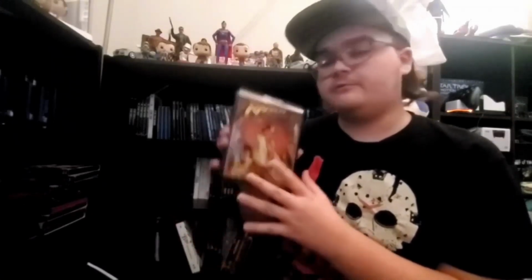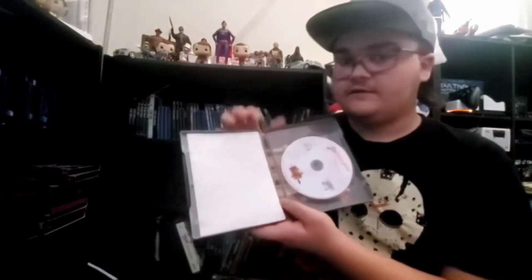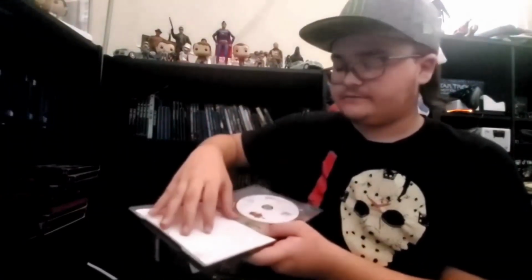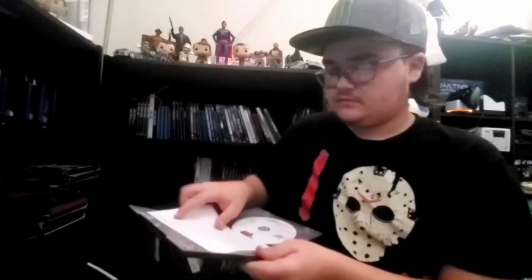But the unfortunate, I would warn you guys, kind of like for some of these other releases I mentioned before: if you do plan on picking this up, this only comes with the 4K disc. It does not come with the Blu-ray. I don't know if I showed this off in the video, but all these Steelbook releases come with little mini posters for the films. So that's also kind of a plus.